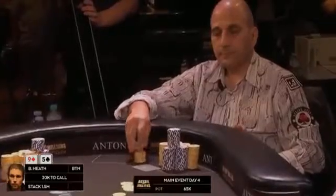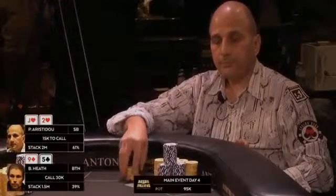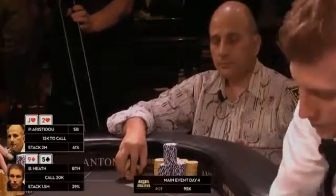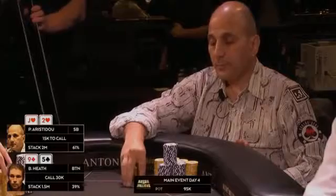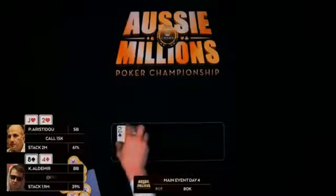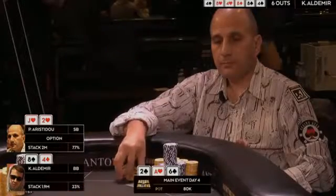C6 calls. D1 checks. Heads up. So I think Heath folded. Blind versus blind. Aristidou limped, and Aldemir checked big blind.